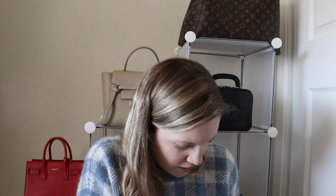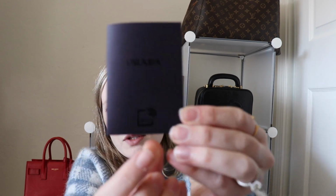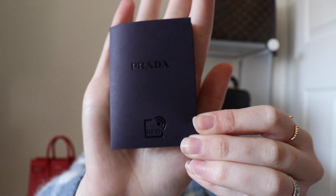So what I wanted to show you guys as I was doing this and kept getting distracted, another little care booklet. Oh, interesting. Actually, this is really cool. So this is Prada's little care booklet because the Prada group uses, I'm going to read it to you, labels with passive RFID, which is radio frequency identification technology, in order to guarantee the authenticity of items purchased and improve customer care. The label contains no personal data. So you can see it says right there that this is a little RFID booklet.